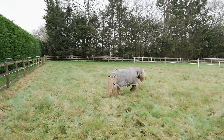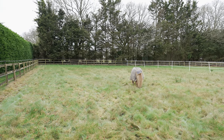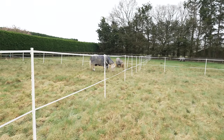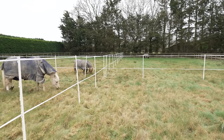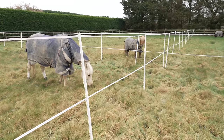Right, let's go get the other two. Right, they're all in. Popcorn went straight for the grass. He's not come up. Just got to sort their waters out now. I'm going to go do that now. Oh, this is amazing.